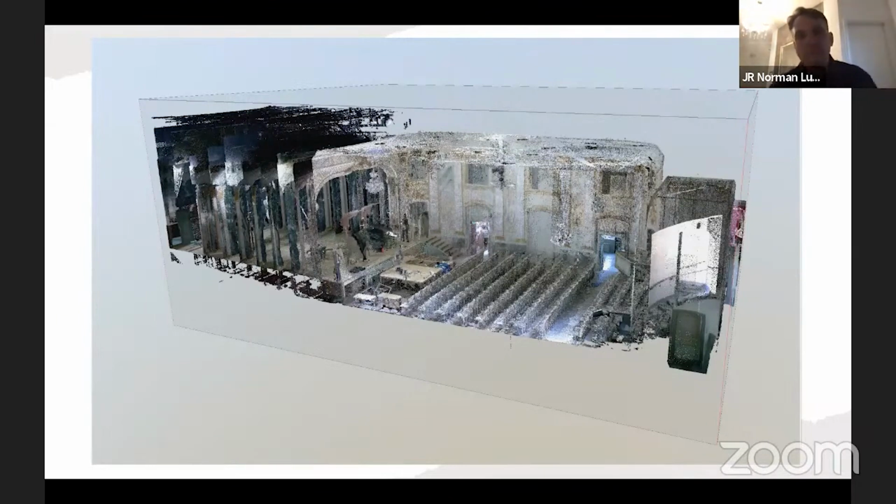So this tool allows you to isolate, it allows you to see holistically the environment, it allows you to change the intensity from, say, 2 million points of data for a space to 80 million within seconds. There's obviously a lot more points in a space the size of this theater.